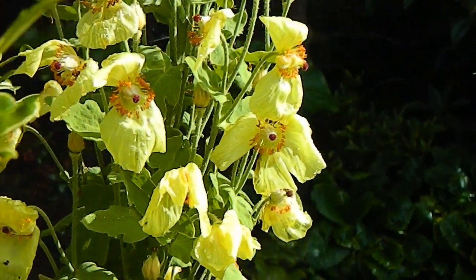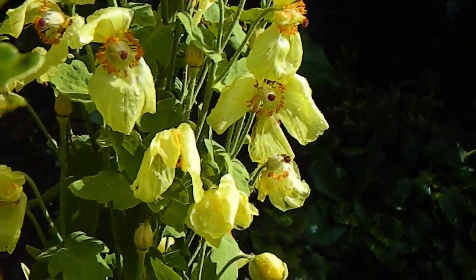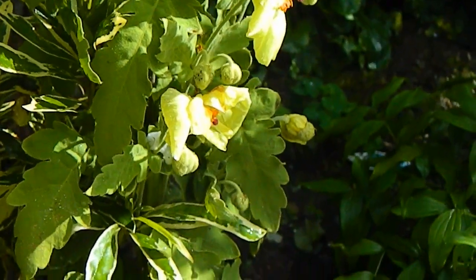And the thing about this particular type of Meconopsis is that the foliage is really good. If we look down here, you can see that it's got soft, felty foliage that looks super long before the plant ever deigns to flower.